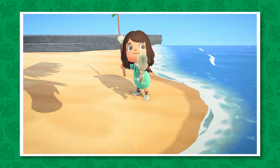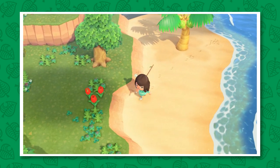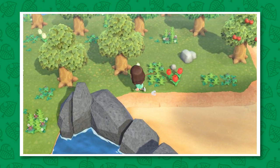Another squid. So I think we're full now. So let's get back to our town.